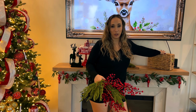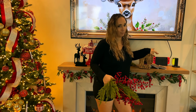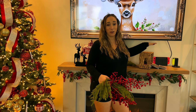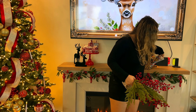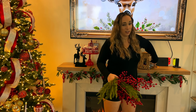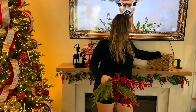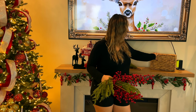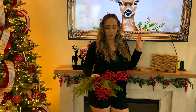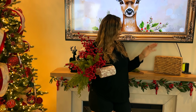So I've been struggling with what to do on this corner of our mantle, because we have a whole bunch of things back here. Games and controllers, and there's no good place to hide it. We used to have a TV console that had cabinets underneath and a place to put stuff like that. So that was convenient in the past. But currently we have this fireplace unit here, so there are no TV console cabinets or any storage place for that kind of stuff.